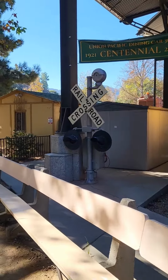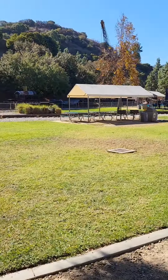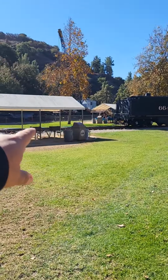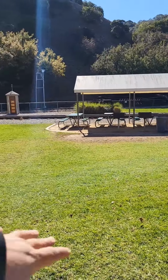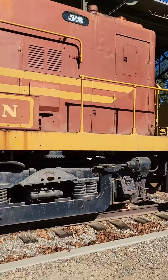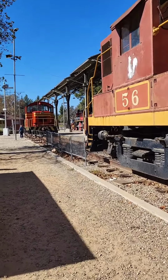All right, so let's go over here and check out what other things we can find. Now, what's so unique about this park is that it doesn't cost anything to come in. It's actually free. They take donations, and a lot of people here have birthday parties, and they have barbecue pits over here. So if you ever want to have your birthday party, you can invite all your friends and have a nice little picnic or a barbecue, some hamburgers, and then let the kiddos come over here and play on the trains. It's really, really awesome. I love this place.